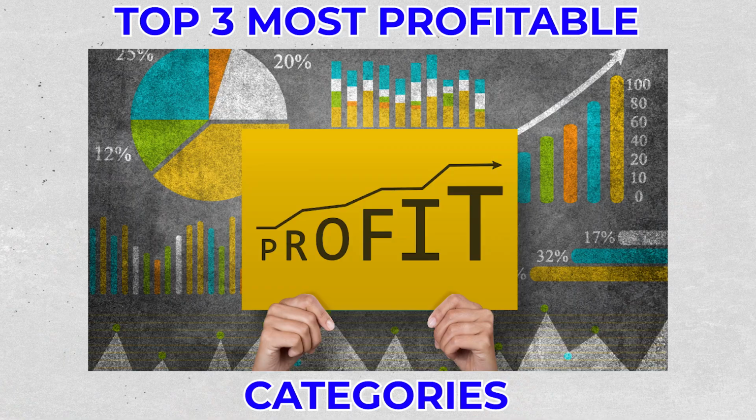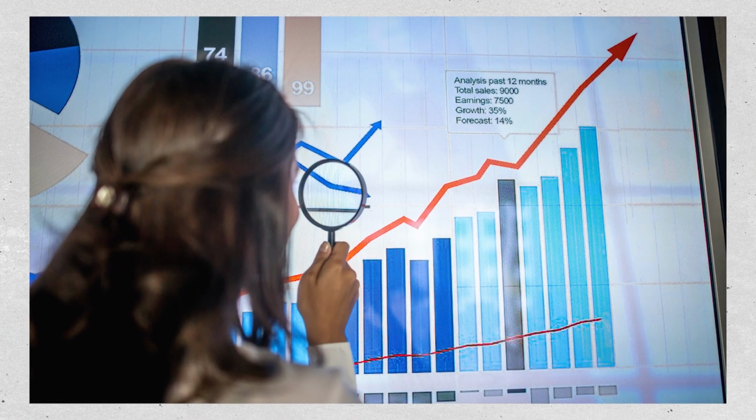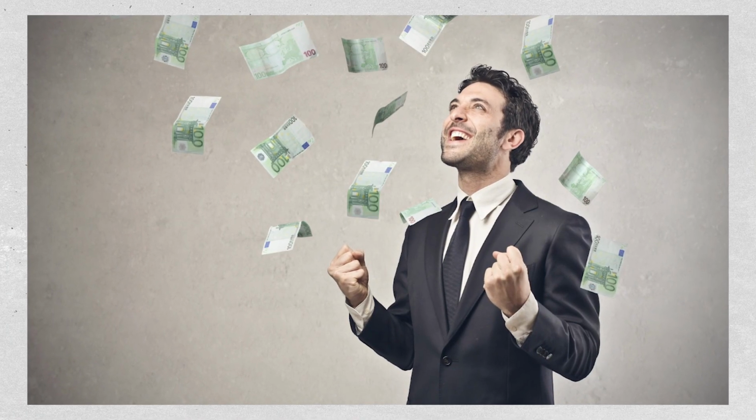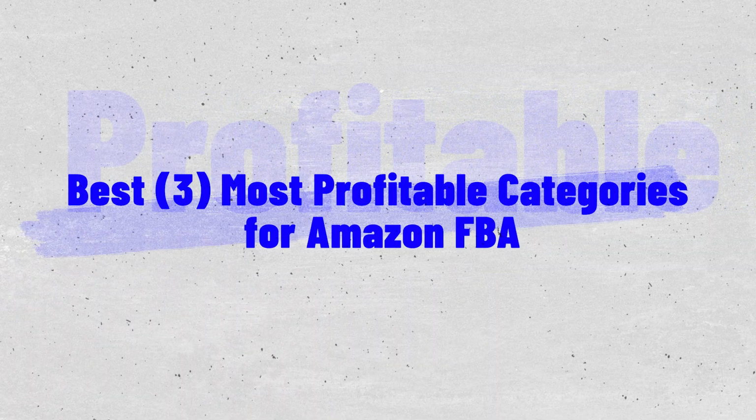What are the top 3 most profitable categories to sell on Amazon? These 3 categories I've seen do the best and make the most money. The products do the best in these categories. Going back over the last 2 years, with everything that's happened with the pandemic, consumer behavior shifting onto online purchasing, here are the top 3 best categories I'd recommend you look for your product in.